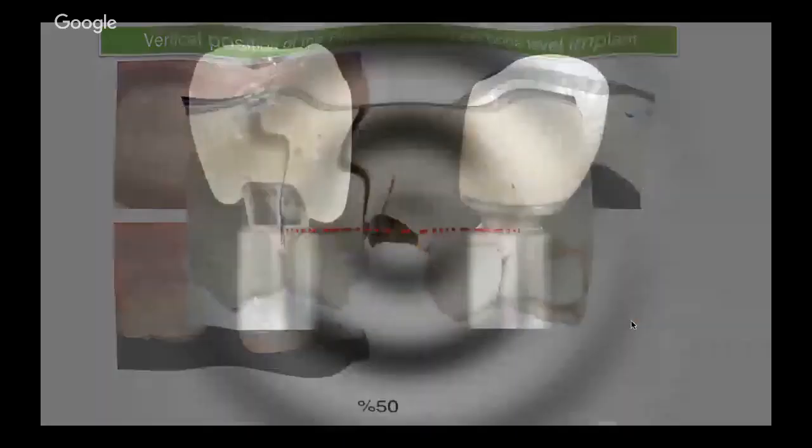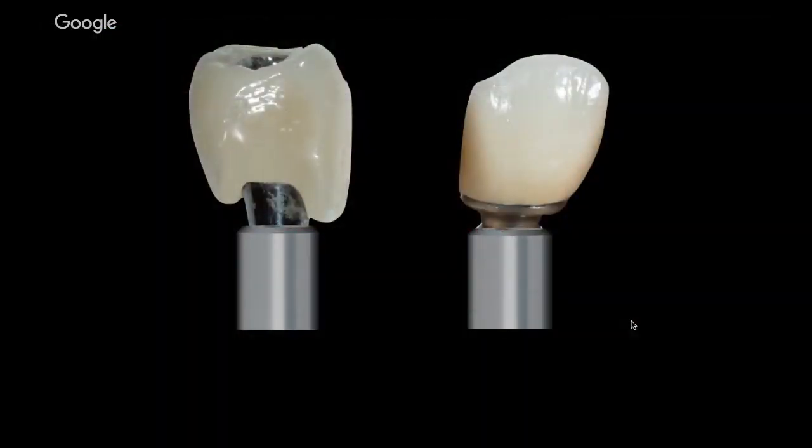And in such a case, in order to make the clinical crown length of the implant the same as the adjacent teeth, you must make the ceramic bigger, but it will be our biggest mistake. We need to make a perfectly fitted crown.